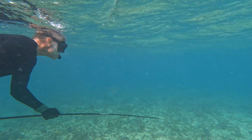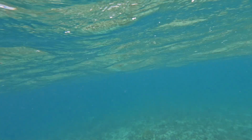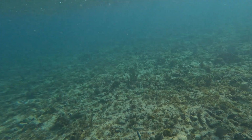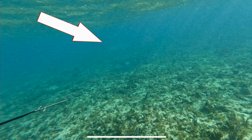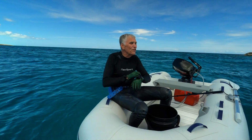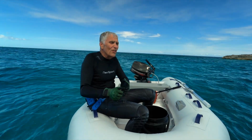On this day, we were spearfishing, and partway through the dive, he spotted a hammerhead shark. So we headed back to the dinghy and called it a day. Although hammerheads rarely attack humans, if you are attached to a line with a fish on it, it's best to be careful.